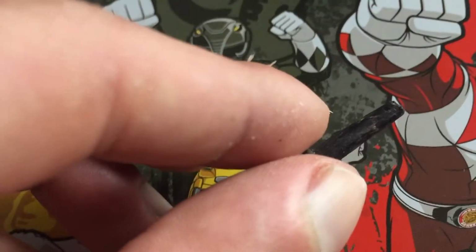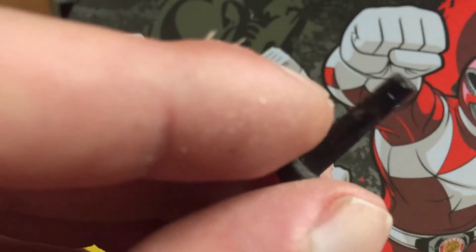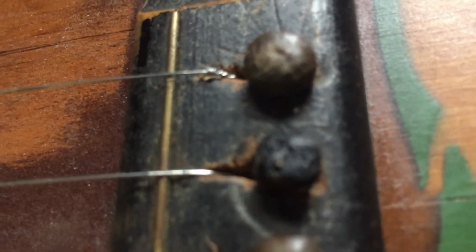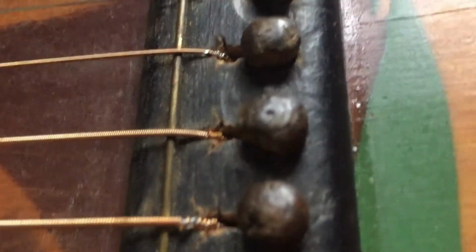And I'll take the old... In my little guitar lunchbox there with the Power Rangers, I've always had all the old parts from guitars that you might need on the fly. Like if you lose a bridge pin into the ocean or something playing by the beach. Well, there's bridge pins in there. So I'm just going to take the 6 black pins that I kept from my Yamaha FG820, and I'm just going to use them in this disaster of a bridge.